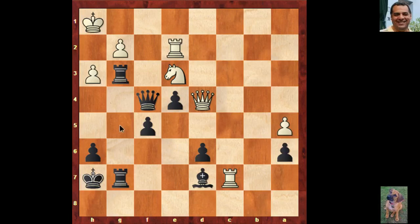with the intention of just maybe trebling and then f4 to crash through on g2. We see this strange looking move, queen a7, trying to get things off. But now we reach the position from a recent video of mine. Black really plays a beautiful move in this position, just at move 40.